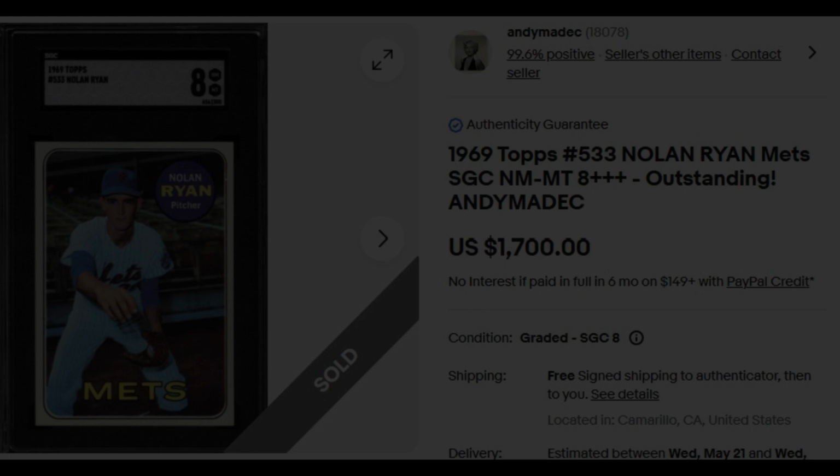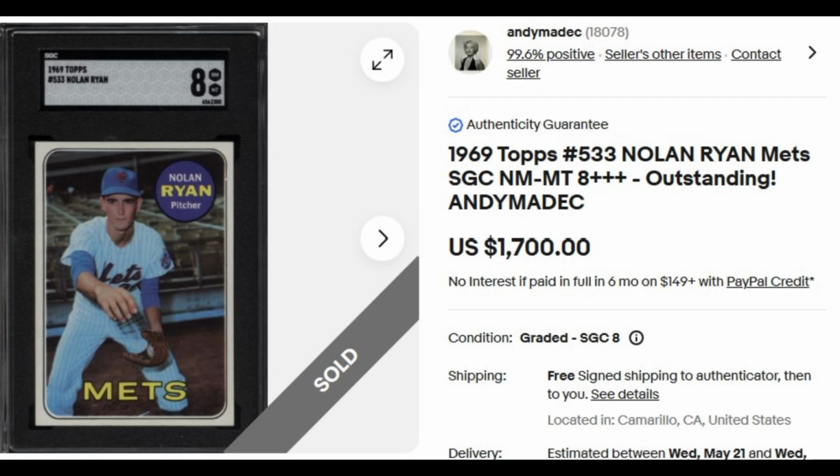Number 5 is the 1969 Topps number 533 in an SGC 8 that sold for $1,700. There are 85 SGC 8 copies of this card and only 37 cards graded higher. If this sale did happen, it would be the highest sale ever for an SGC 8 based off of what I could find. The last SGC 8 sold on MySlabs for $1,100 back in August of 2023.